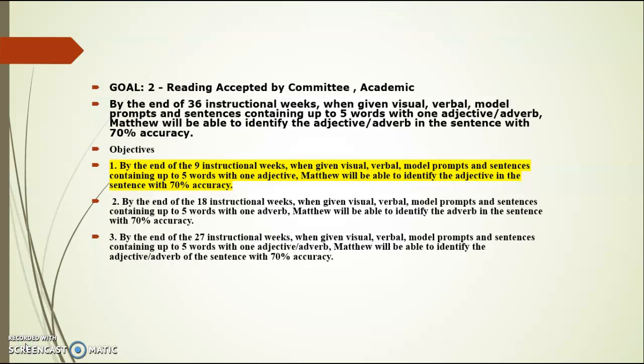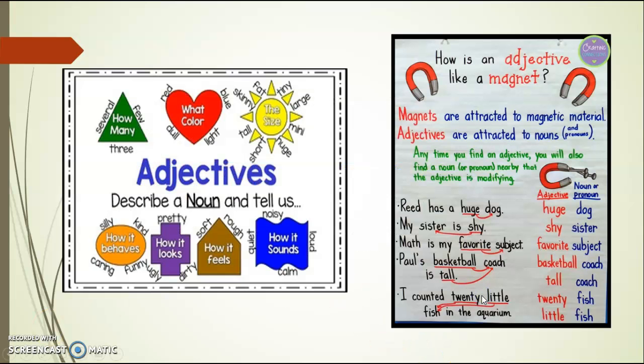So for goal number 2, Matthew, it says, by the end of the 9 instructional weeks, when given visual, verbal, model prompts, and a sentence containing up to 5 words with 1 objective, Matthew will be able to identify the adjective in the sentence. So now we're going to be talking about adjectives. And adjectives describe a noun and tell us either how many there are, what color it is, the size it is, how it behaves, how it looks, how it feels, and how it sounds. They can use any of these words here in a sentence, and that is our adjectives.